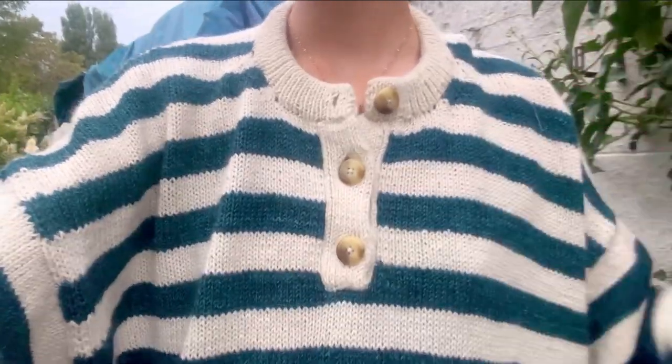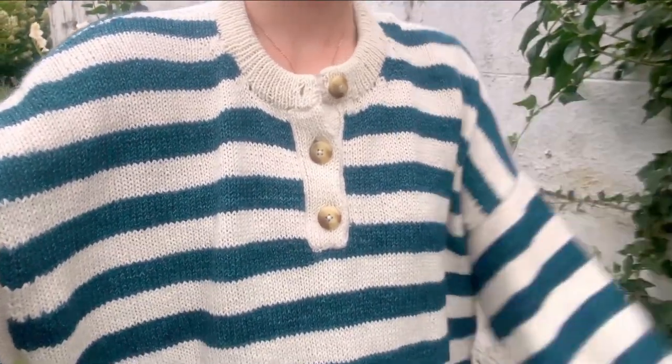I promise to post some pictures of the sweater on my Instagram, but for now, just enjoy the really awkward posing of me in my garden while it was still very, very hot.